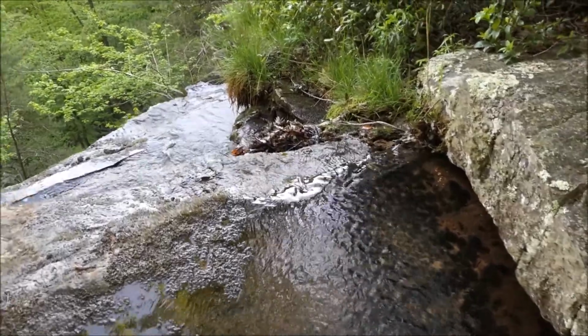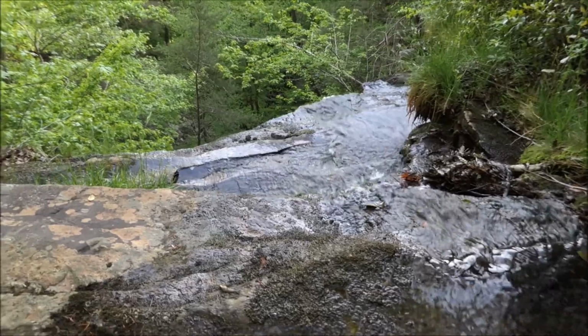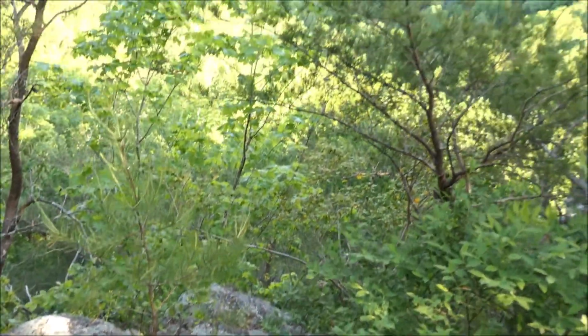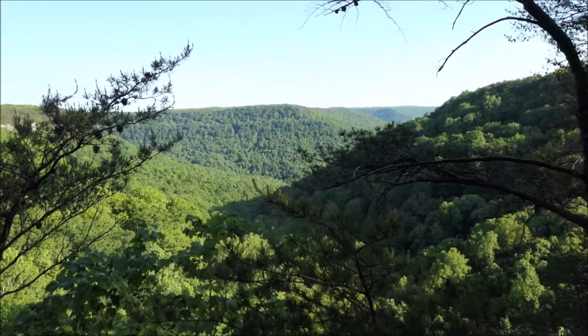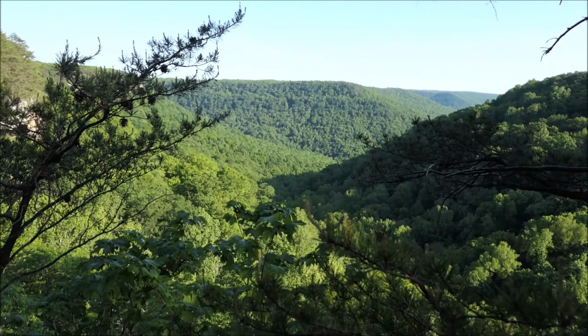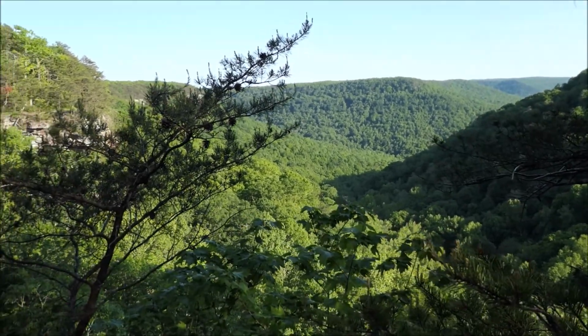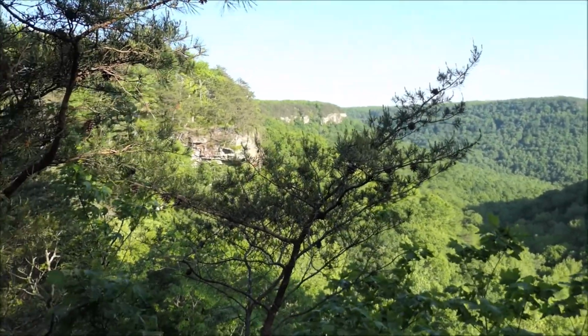Here's the creek I'm camping by, going over the cliff down into the valley. Here's the viewpoint, looking down into Laurel Branch Valley, and Little Gizzard Valley is back up the valley there to the left, and this is at an overlook not far from the camp. And some nice bluffs over there.